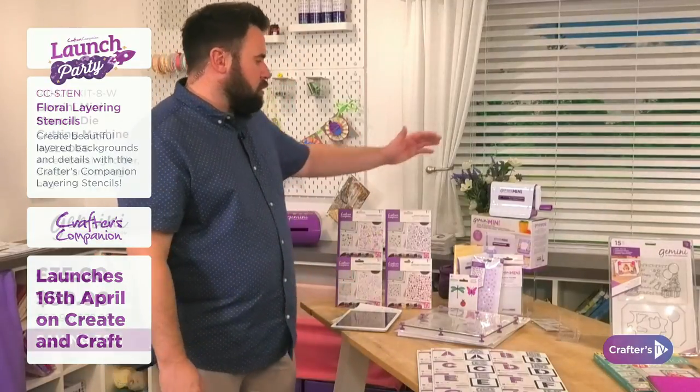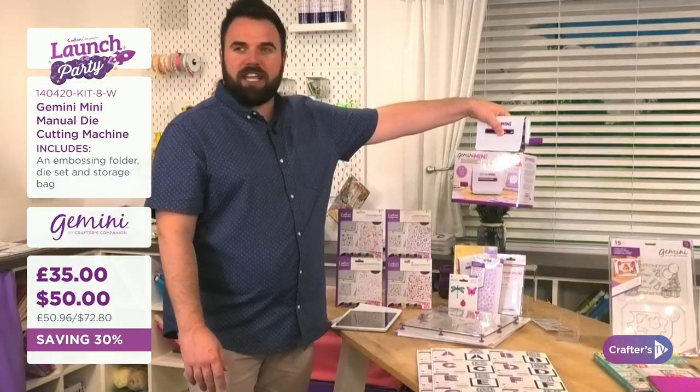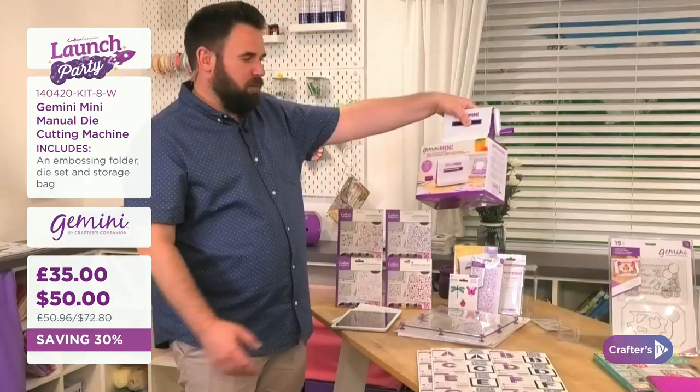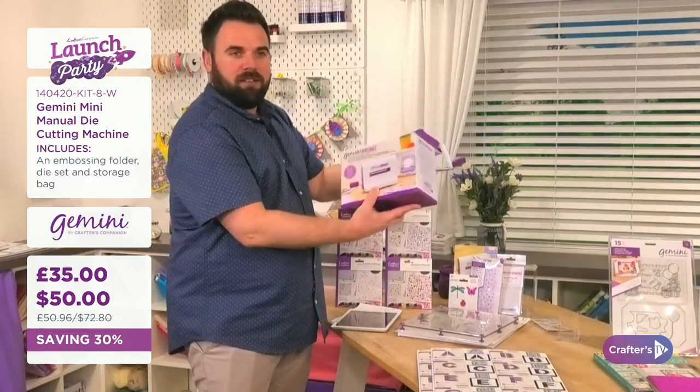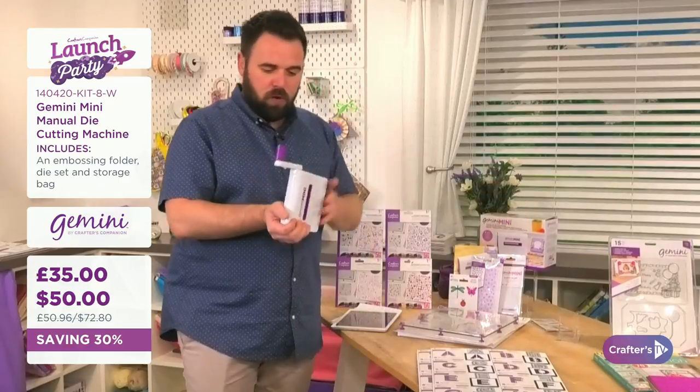Now, I need to guide you back through this little... you can tell it's got a good suction cap on it. I've managed to pick the box up with a suction cap. So let me just remove that from there. There we go. So that's great, because that means it's not going to move around on your work surface.